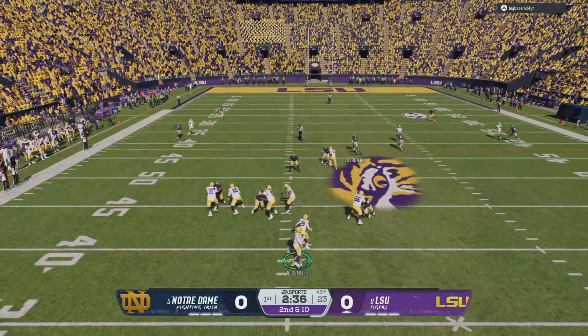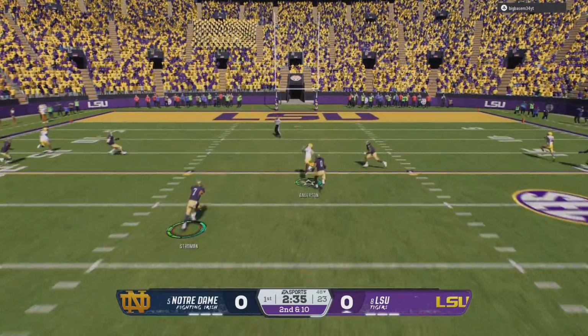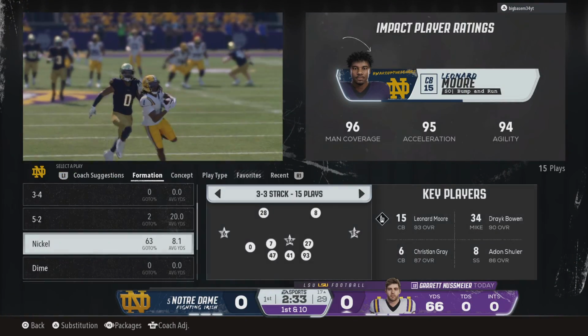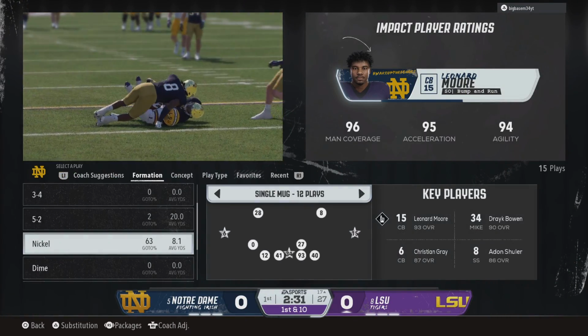On second down, he'll try to make the connection this time. Makes the catch at the 20. Perhaps a touchdown-saving tackle at the 17.